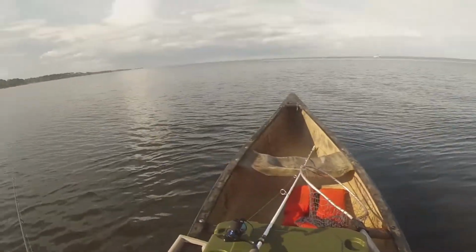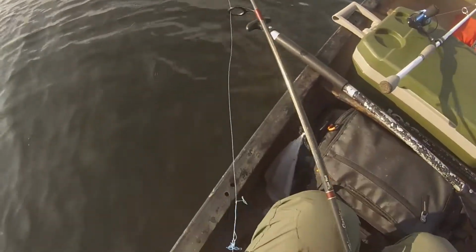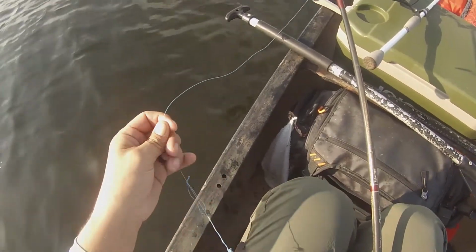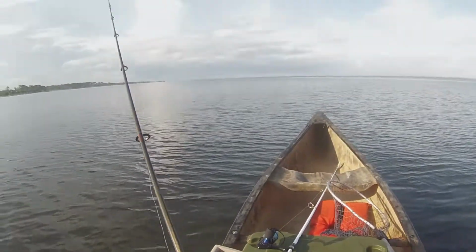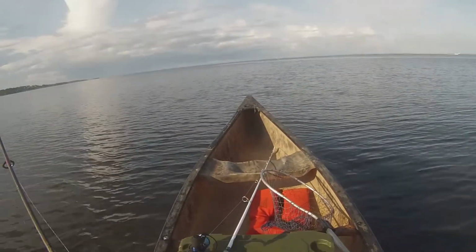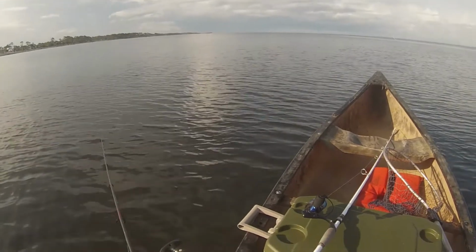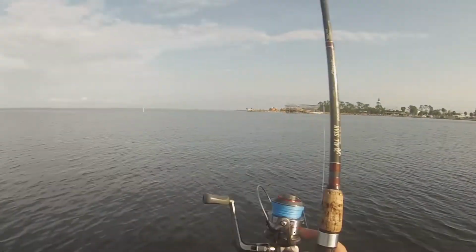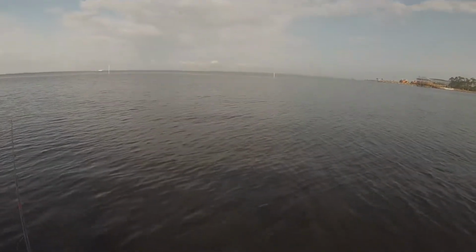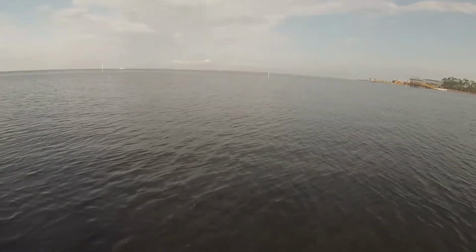I mean, once you get in an area that just looks that good. Uh-oh, line twist. Once you get in an area that just looks that good and you're not getting bit like you think you should, you gotta try something else. You know, change it up a little bit. And a lot of times, if you're getting short strikes, you'll find out that either these fish have gotten a little lethargic from the topwater bite, you know, they're not really feeling it. You can tell that you got smaller fish, or maybe even the wrong species of fish that you're targeting.